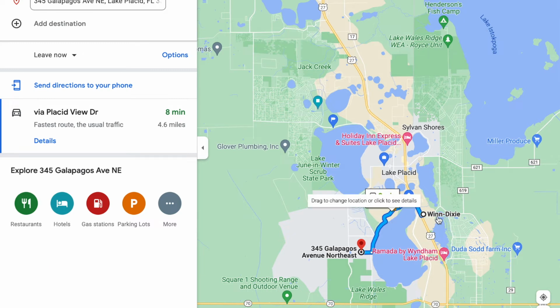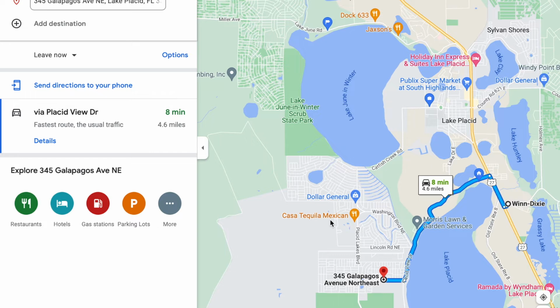The closest grocery store we see is Winn-Dixie at about an 8-minute drive. The other option would be Publix, and that's about a 14-minute ride. There's a dollar store that's really close.